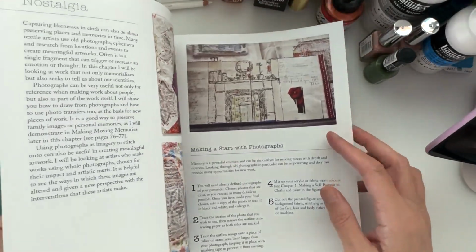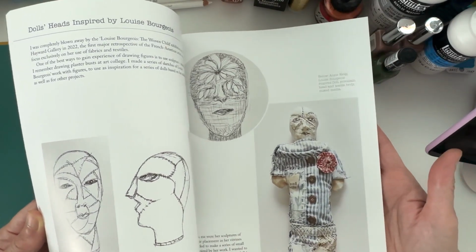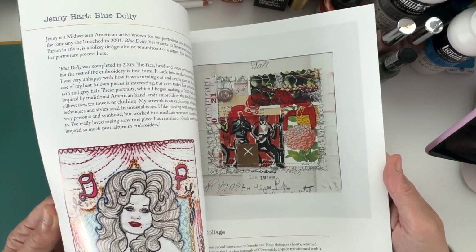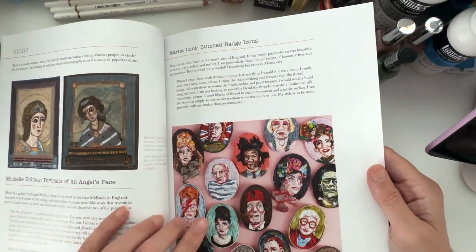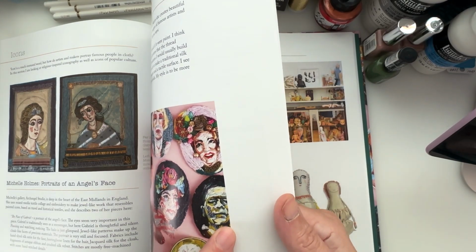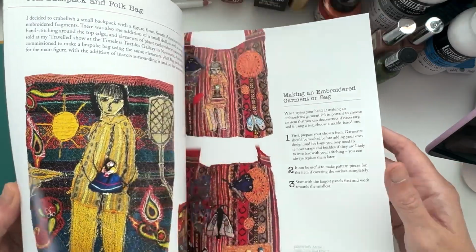But again, as with all Batsford books, you get all these beautiful detailed pictures to look at. Dolls, obviously. If you've seen my latest Inspired By, you'll know that I am back into doll world. I was in it many years ago, and making that one just made me realize how much I love making them, so I will be doing a lot more. But these, especially by Marna Lunt, I love them so much. Look, there's Frankenstein there. Oh, not Frankenstein, Frankenstein's monster. Tommy Cooper, David Bowie. So many beauties in there.